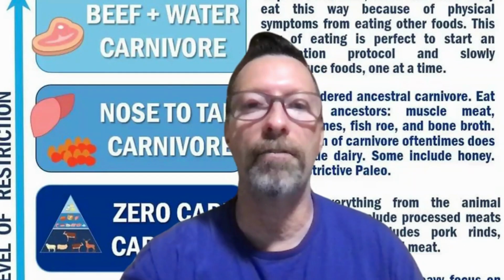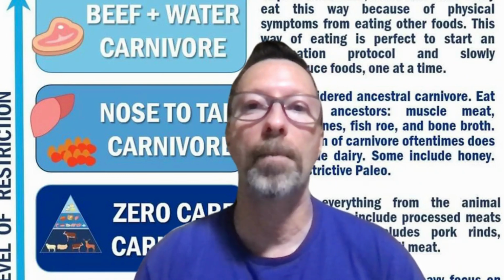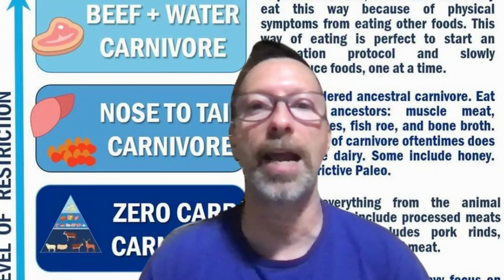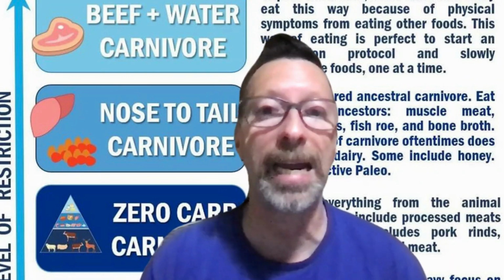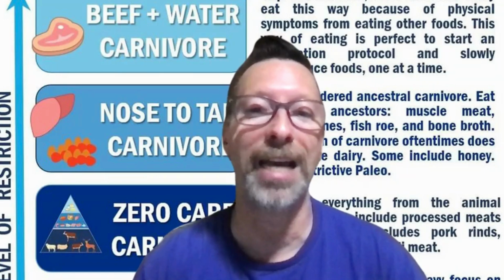So the second variation is carnivore plus dairy. What this includes is all meats, so pork and chicken and poultry, as well as cheese, heavy cream, butter. So all of the dairy products get added into the carnivore. And this is best for people who really want extra calories, want more variety in their diet, increased fat levels, or just plain love dairy like I do.